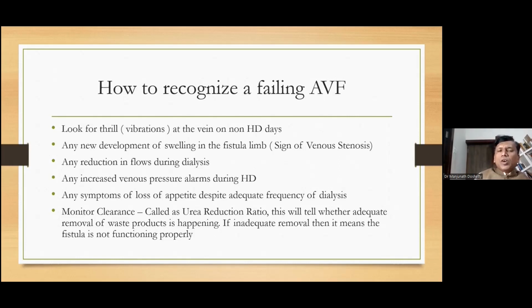Then any symptoms of loss of appetite. You are not feeling well. You are going for regular dialysis. You are going for frequent dialysis, but still your appetite is not improved. Still you are having vomiting. It means probably your fistula flow is not good and that you are not getting dialyzed properly. So any symptom of loss of appetite is also a sign that your fistula is not functioning properly.